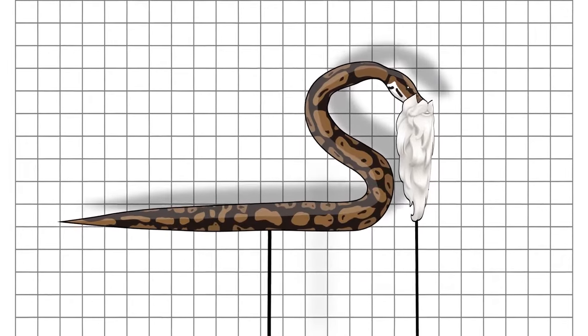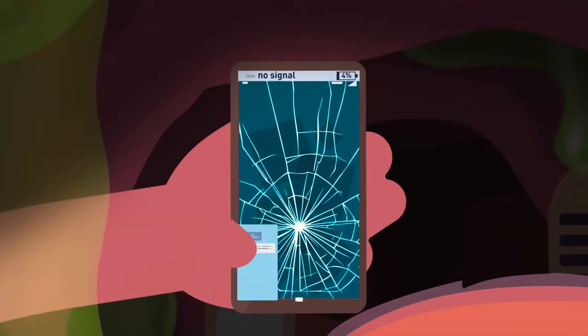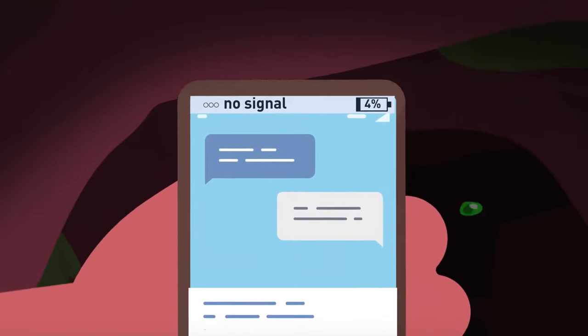How did this snake survive so long? Good diet? Plenty of exercise? There's no chance of escape. You decide to write a final message on your phone. Maybe someone will find it after this whole thing is over. You write that you love your family and have lived a happy life full of adventures.